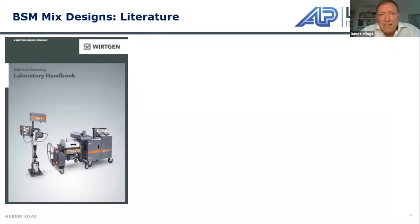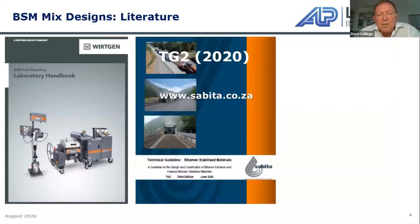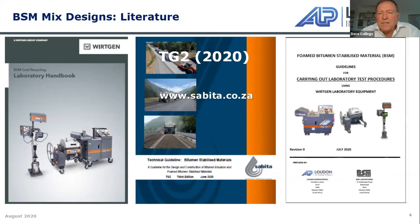What's come out of it is the laboratory handbook that you have from Wirtgen that explains the whole mix design procedure and how you do things. We've just published the third edition of TG2 2020 that you can download free from the Sabita website. Sabita is the South African Bitumen Association. They published it. That is the Bible. That is the current up-to-date Bible for bitumen stabilization. And in there, in Appendix B, you've got all the standard laboratory test methods that are used for BSMs. And then we've just also published a user guide for how to actually do a mix design. So that's all available. We now believe that we are in a very strong position to take this technology forward.